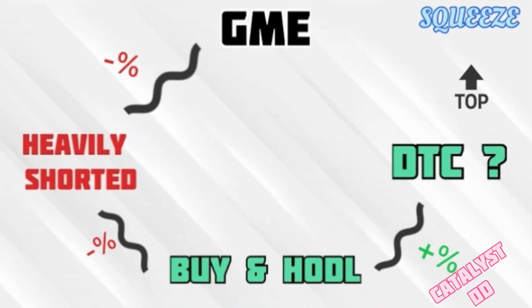Right here at the top, we have GameStop. You see it starting the cycle on the left side of the circle. It is in downtrend, being heavily shorted. Then we come to buy and hodl, where all retail investors buy up the stock. And then now we have a floor ground. The stock is too high for the hedge funds to want to cover their positions.